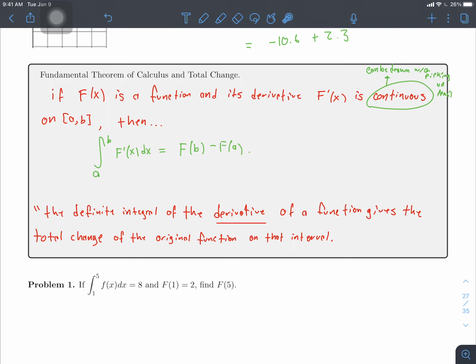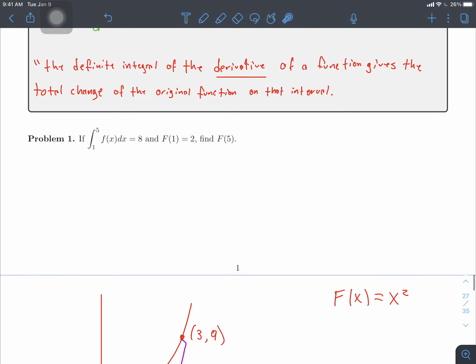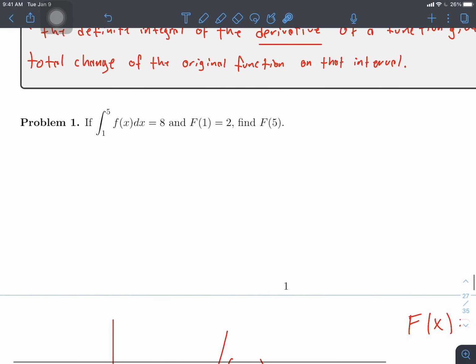All right. So let's see how this manifests in some examples. They tell us the integral from 1 to 5 of f of x dx is equal to 8, and they ask what is the height of the original function. So presumably here, f prime of x, oftentimes we'll see the notation f prime of x is little f of x. So little f is the derivative, and capital F is, well, we'll come to know it today as the antiderivative of the little function.